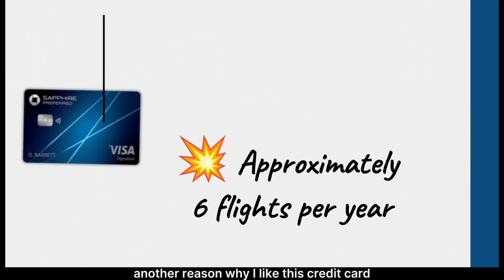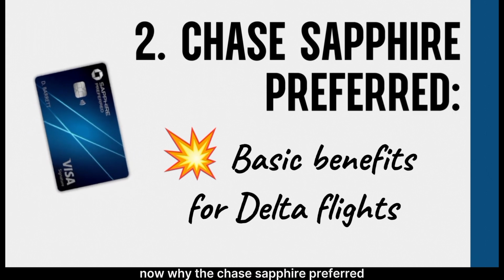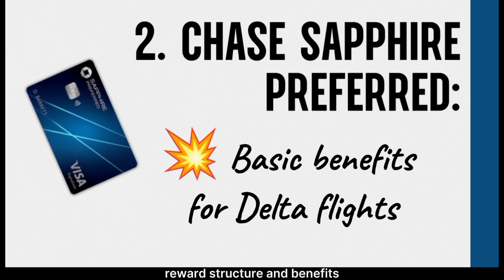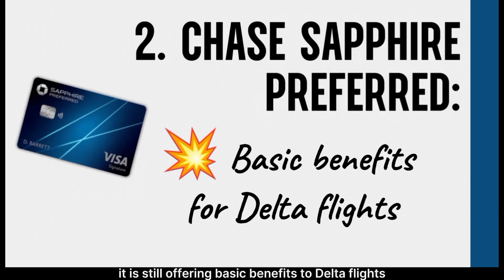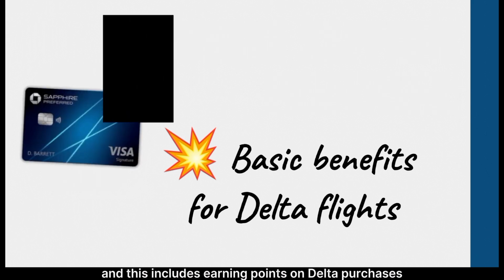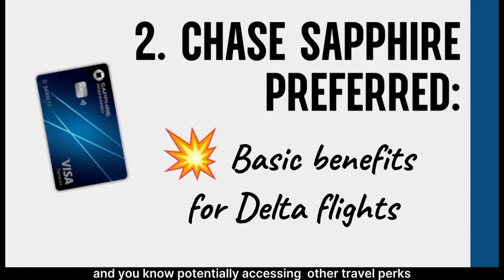All right. Another reason why I like this credit card is the basic benefit for Delta flights. Now, while the Chase Sapphire Preferred is primarily known for its versatile reward structure and benefits, it is still offering basic benefits for Delta flights. And this includes earning points on Delta purchases and potentially accessing other travel perks.